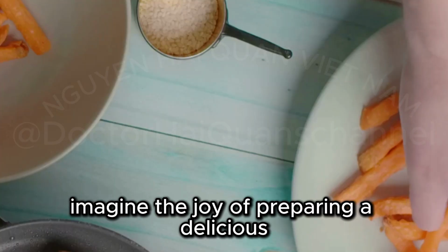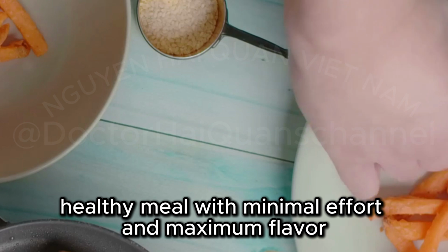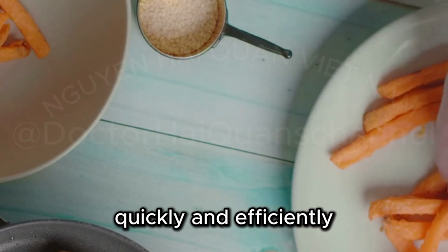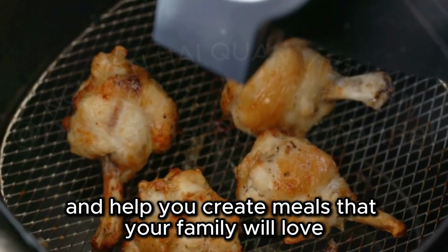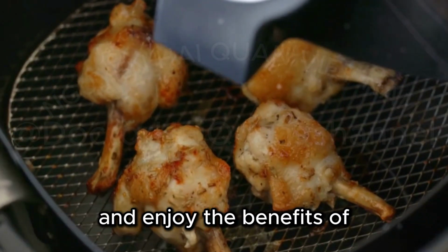Imagine the joy of preparing a delicious, healthy meal with minimal effort and maximum flavor. An air fryer can be a game changer in the kitchen, making it easier to cook a variety of dishes quickly and efficiently. From crispy snacks to wholesome dinners, the right air fryer can elevate your cooking experience and help you create meals that your family will love. So take the time to choose wisely and enjoy the benefits of frying.